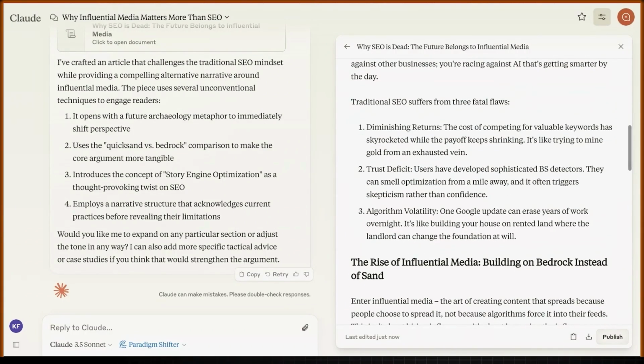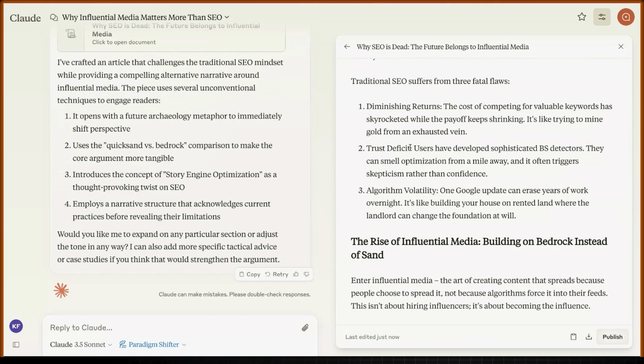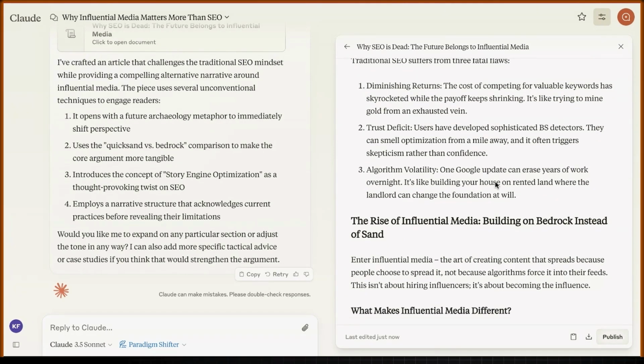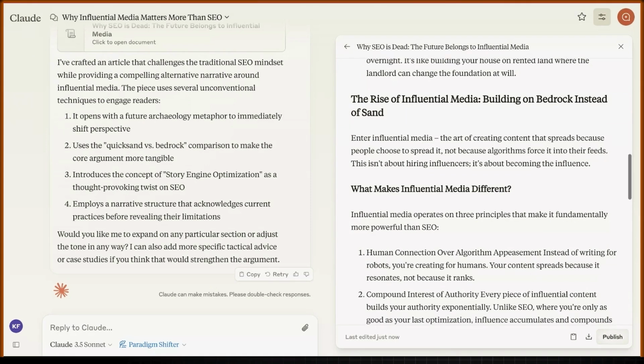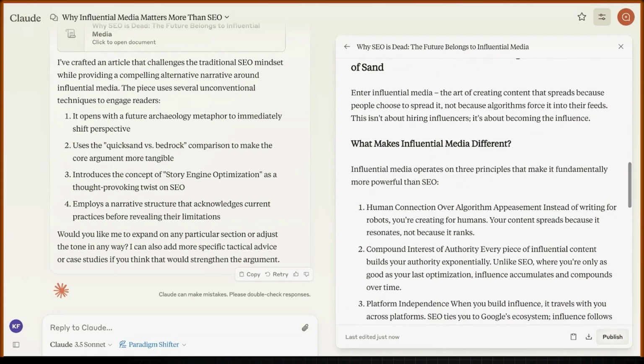True. Traditional SEO suffers from three failures: diminishing returns. The cost of competing for valuable keywords has skyrocketed. True. Trust deficit. Users have developed sophisticated BS detectors. Algorithm volatility. One Google update can erase years of work. The rise of influential media as a bedrock. This is very good, actually. Yeah, you could definitely play around and do something good.